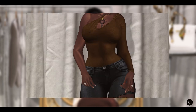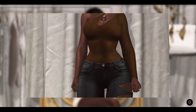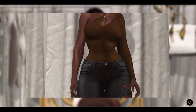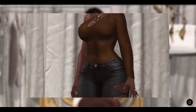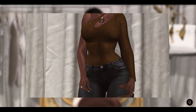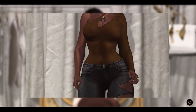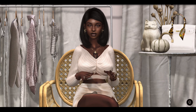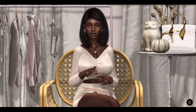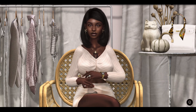The cut version of this bodysuit pairs perfectly with the triangle cut-out jeans. I really enjoyed that bodysuit and how it fit my avatar. Also, the choker color that I wore is perfect for fall colors.